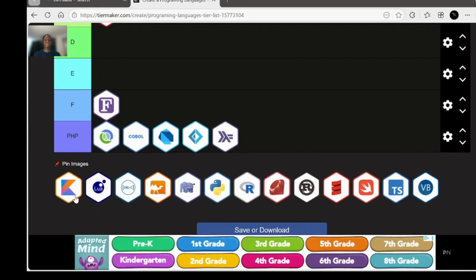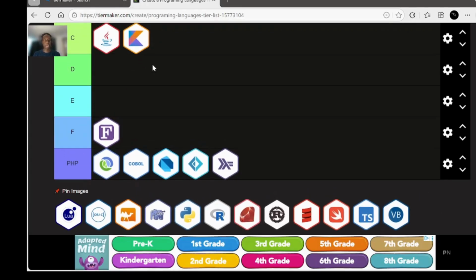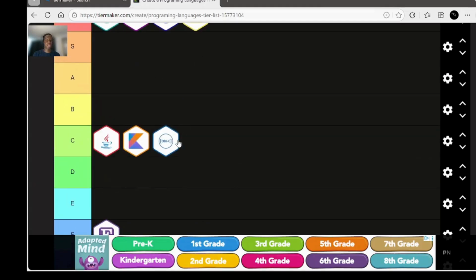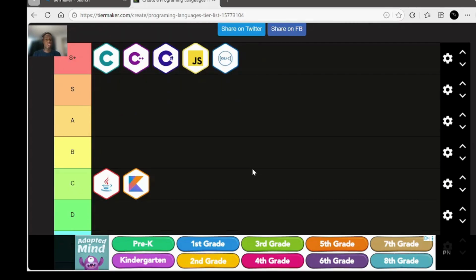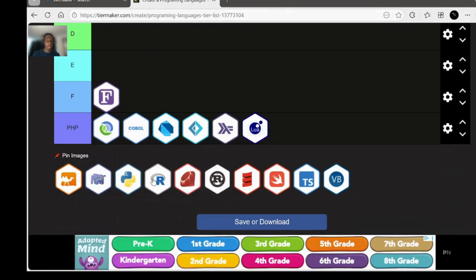Kotlin and Java, same thing. You can build cybersecurity tools with them. They're not usually used in the field, but I would recommend learning them. Lua, I've never heard of you. Objective-C, like I said, C family is clutch beyond compare. You don't need to learn all the C programming languages, but I would recommend that you at least learn one for low-level development.